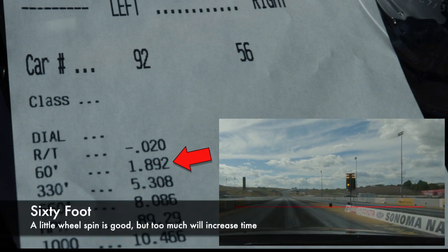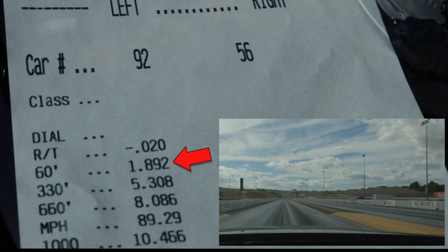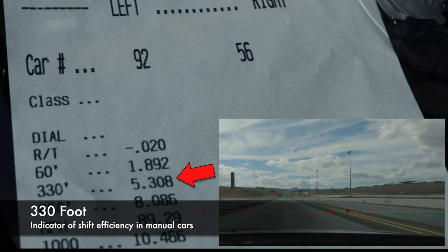Spinning your wheels will result in a higher 60 foot time. Also, getting on the throttle too slowly will result in a high time as well. This is where skill and knowing your car come in. Next is the 330 foot time. Not that important for most automatics, but if you have a manual, it can tell you how efficient your first one or two shifts were.